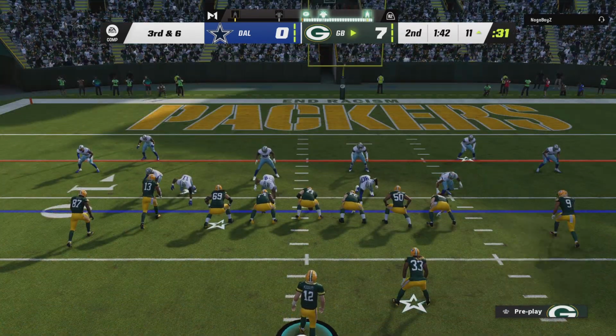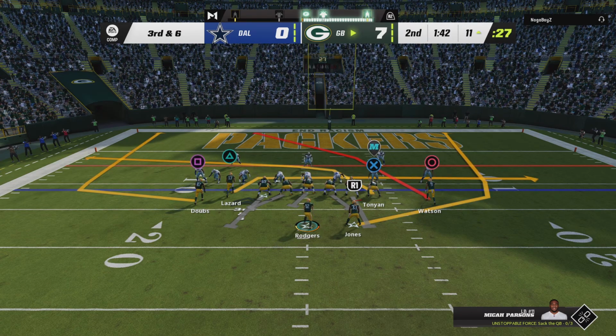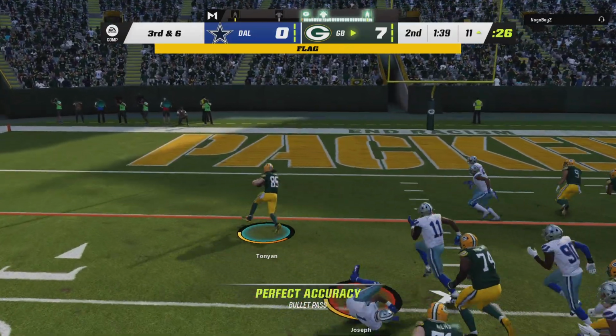Not sure what happened out there, but it looked like the timing was a little off on that throw. Well, you know I'm a defender, so what am I going to say? Great defense. And darn right, they did something to disrupt that timing.